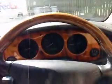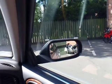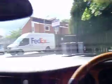So, where are we going? Short run, just so you can hear, there's no bangs, no knocks. In fact, what you'll hear is the absence of noise altogether, really. Such a quiet, smooth car. Okay, that's the left hand mirror electrically working.